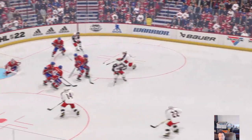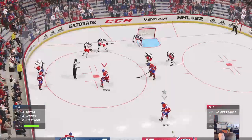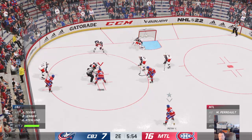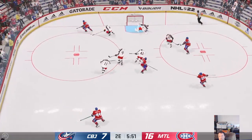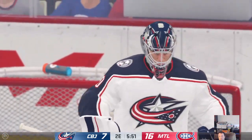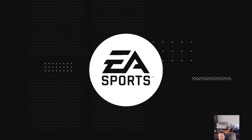Price takes a difficult shot and turns it aside rather easily. The centers will glide into the dot. The Canadiens will go to work here in the offensive zone. Tremendous stop by Korpisalo. And there's the whistle on the heels of that save and the puck going out of play.